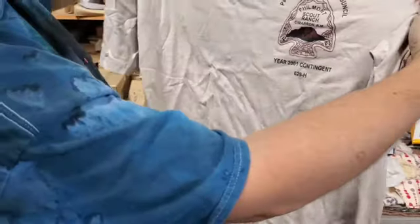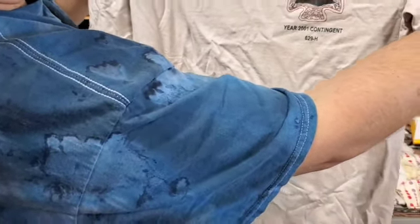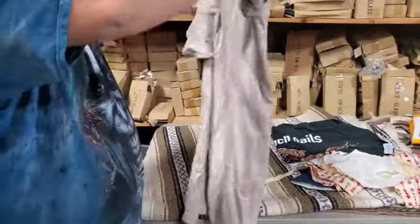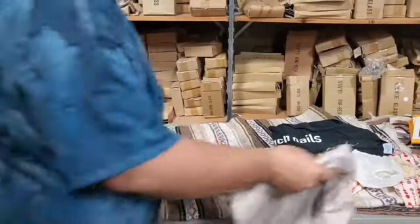This is a Jerseys tag. So this is Pennsylvania Dutch Council, Philmont Scout Ranch, 2001 contingent. So this is Boy Scouts from 2001. So, you know, almost 20 years old.